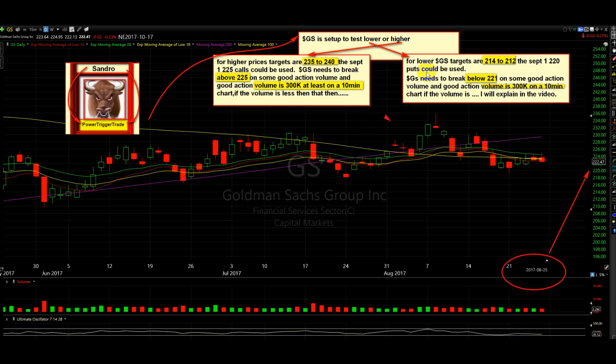Now, for the lower part of this, the targets are 214 to 212, and that's going to cause the SPY to go and test certain key levels. There's a defensive zone at 242, right? We might go and test that 242, and how we hold that is based on if this can confirm, okay? But that's if this can confirm. The September 1 220 puts could be used.